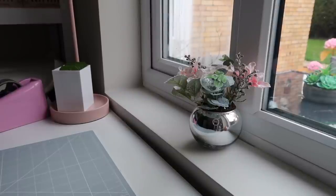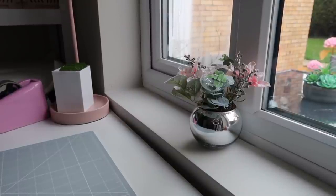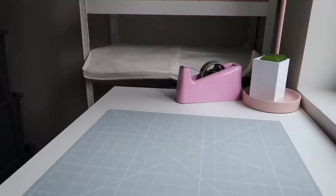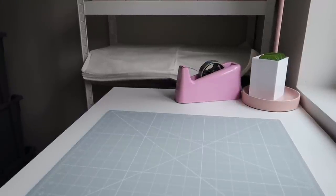How cute is my little Christmas decoration? It was from the range. Love that it matches the office. I've just picked out all the products for the orders, and I always find this bit really satisfying to watch back when I'm editing. So let's get packing.